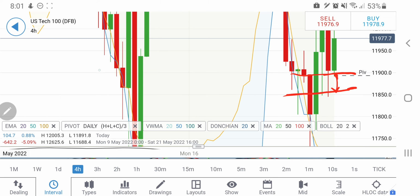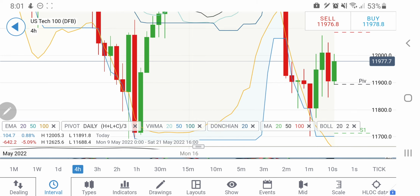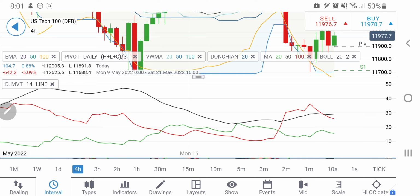Then the support at 11,800 is very strong now, and yes, it is also giving lower highs on the 4-hour charts as well. So yes, if it breaks past 12,000 levels, it is also an indication that one can remain long on US 100. So everywhere it is the same indication. The support and resistance levels remain the same.